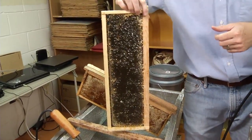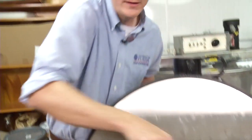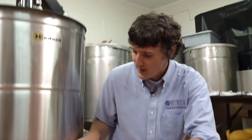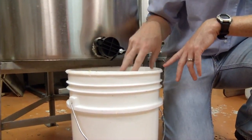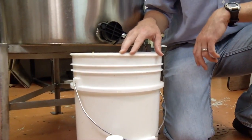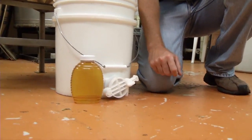They will then take the frame and put it into an extractor. Now, the extractor is simply a machine that spins the comb around really fast and slings out the honey. Once the extractor is finished spinning all the honey out of the comb, we can open the gate at the bottom of the extractor. The honey will flow from the extractor through a screen mesh in a bucket. It'll collect in the bucket, and we'll let it sit there for about 1 to 2 weeks. After that time, we can bottle the honey straight from the tap at the bottom of the bucket.